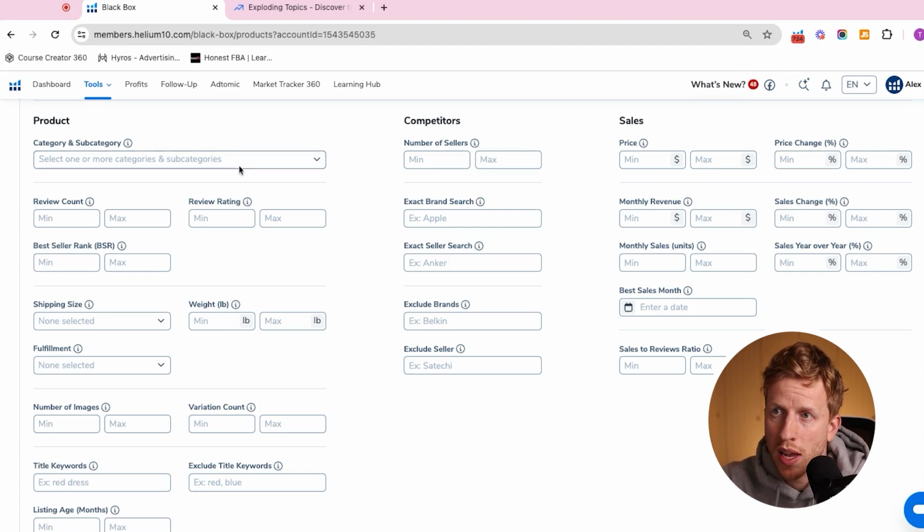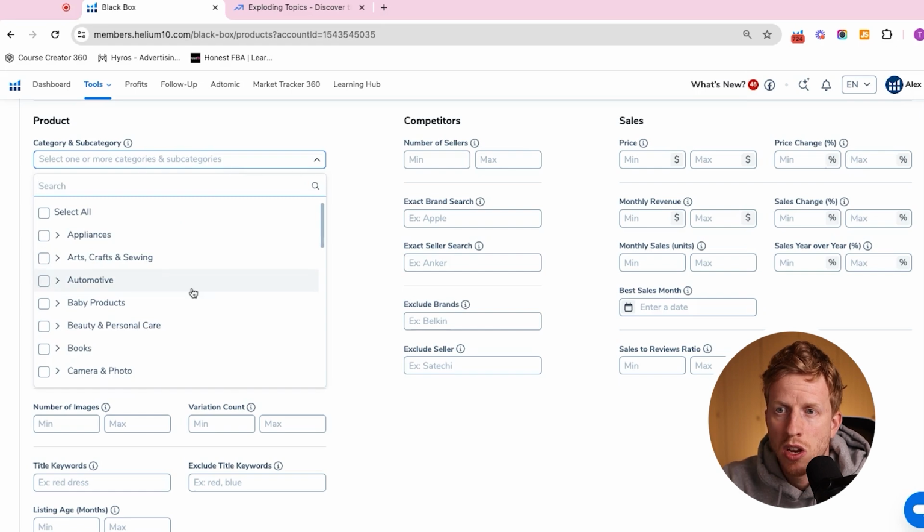So again, it doesn't really matter what category you sell in. There are some caveats to that. Do you know what I mean? Like if you want to sell an electrical product, then it's going to take a bit more time because you're going to have to get approval. You're going to have to make sure all the documents are correct and everything, so you have permission to sell that product. But it doesn't mean that it's impossible.